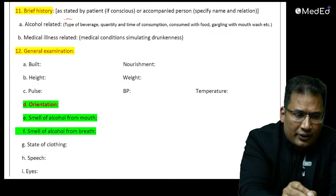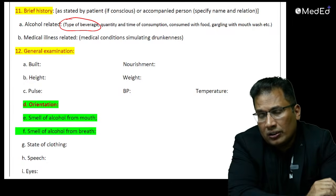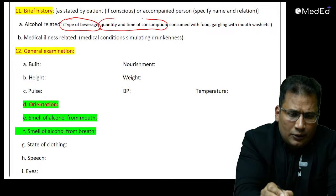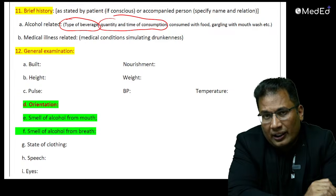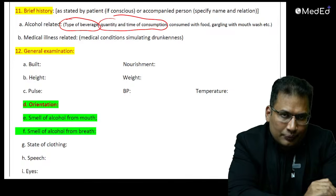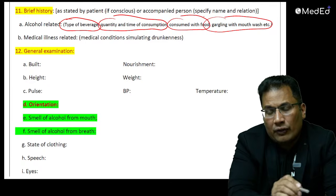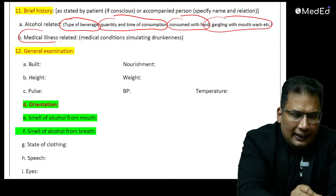Alcohol related questions, like the type of beverage taken. The beverage can be vodka, it can be beer, it can be anything that you can mention. The quantity, time of consumption, because the level of alcohol in the blood is affected by the gastric emptying time, whether consumed with food or without food, gargling with mouthwash after the intake, or medical illness related.